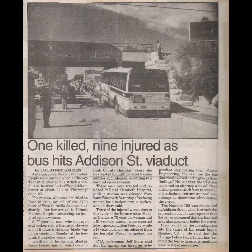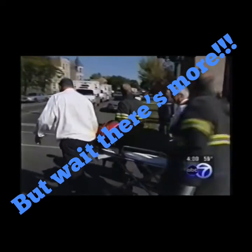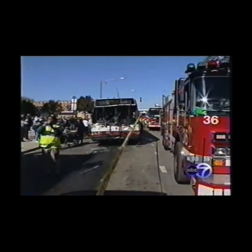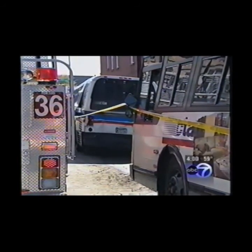The bus number was 5530, which was retired in 2001 after hitting a viaduct on the railroad tracks. One killed, nine injured. But wait, there's more. After the wreck of 2004 involving a TMC and a Flxible Metro, sadly on the 52 Kedzie California route, both buses were subsequently retired.